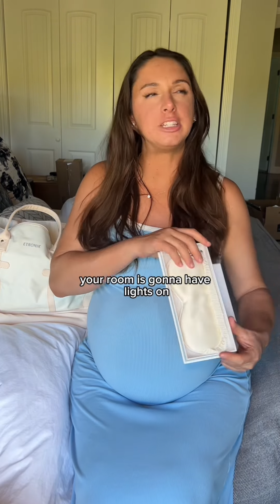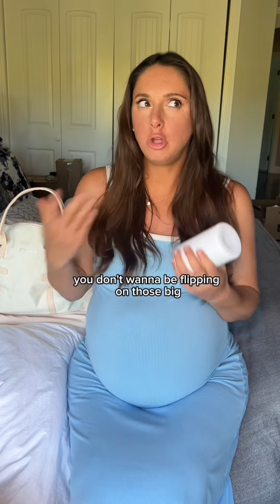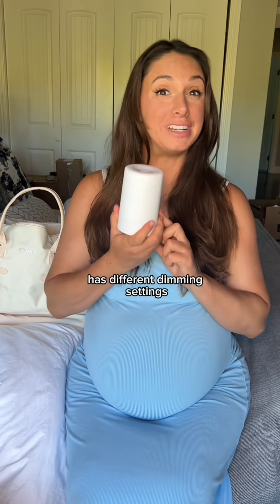Your room is going to have lights on in random spots that you can't turn off, like on the monitors and things like that. So I would suggest bringing a nice sleep mask. I always suggest to bring a nightlight with you. You don't want to be flipping on those big fluorescent lights every time you have to do a diaper change in the middle of the night or check on the baby. I really like this one because it's super lightweight, portable, and has different dimming settings.